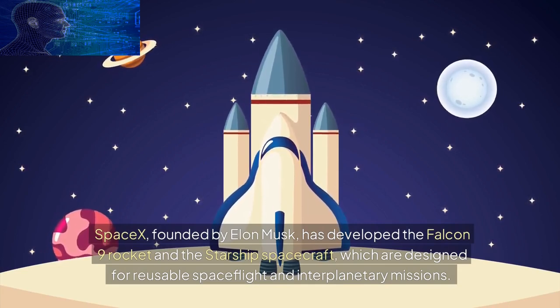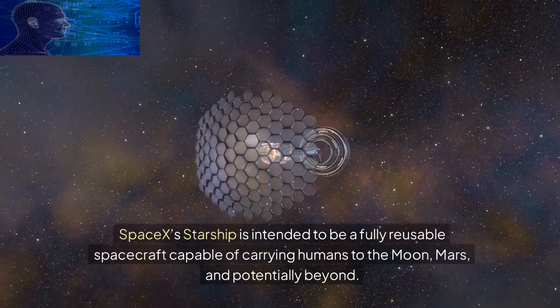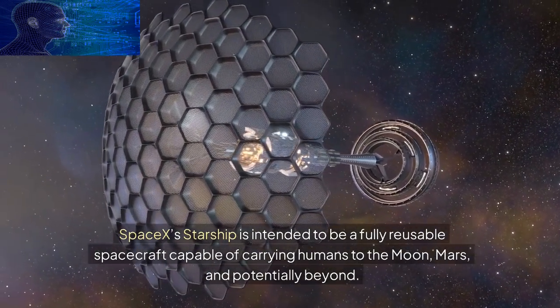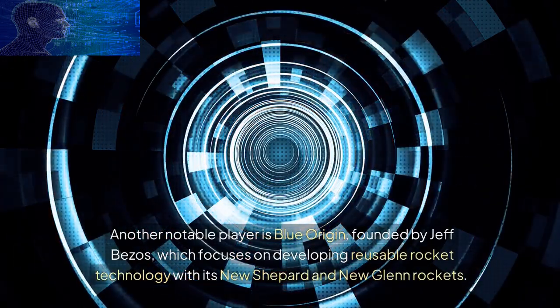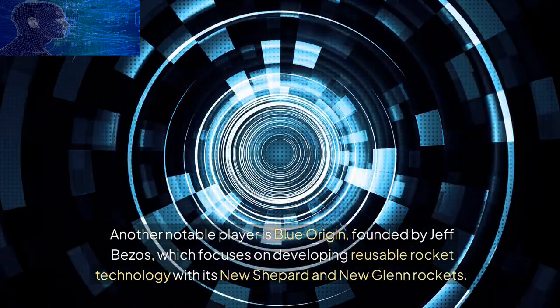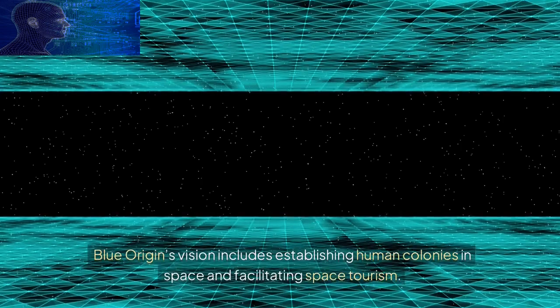Private companies are also making significant contributions to space exploration. SpaceX, founded by Elon Musk, has developed the Falcon 9 rocket and the Starship spacecraft, which are designed for reusable spaceflight and interplanetary missions. SpaceX's Starship is intended to be a fully reusable spacecraft capable of carrying humans to the Moon, Mars, and potentially beyond.